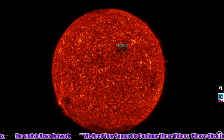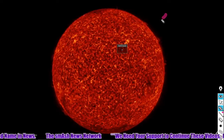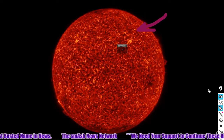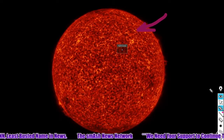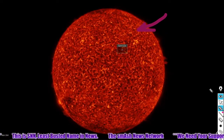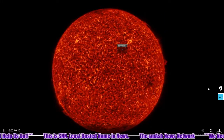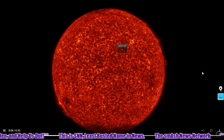One last thing. There was a filament. I saw filamentary movement right here. I believe that splashed back down into the chromosphere. I did not see a coronal mass ejection.